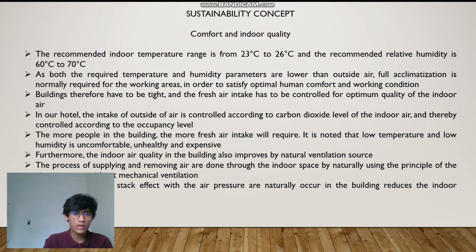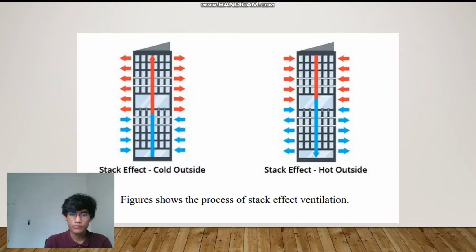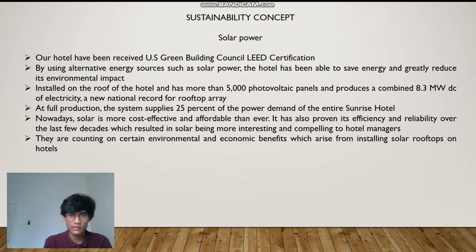Furthermore, the indoor air quality in the building is also improved by natural ventilation. The process of supplying and removing air through indoor space is done naturally using the principle of air movement without mechanical ventilation. The wind effect and the stack effect with air pressure naturally occur in the building, reducing the indoor temperature. This figure shows the process of stack effect ventilation with two mechanisms, which are cold air outside and hot air outside. And last but not least, the fourth one is the solar power.